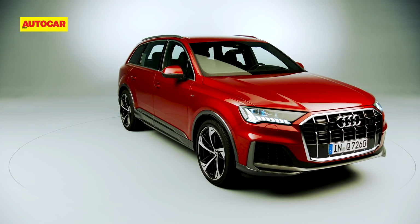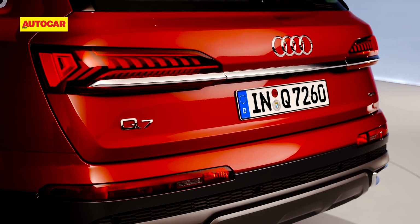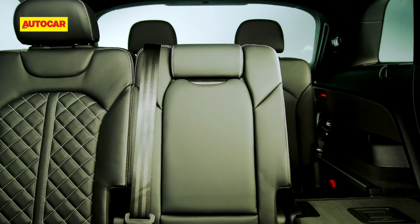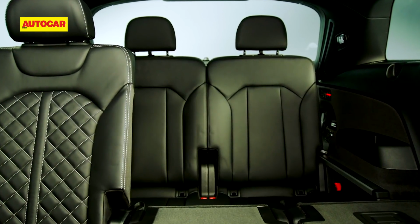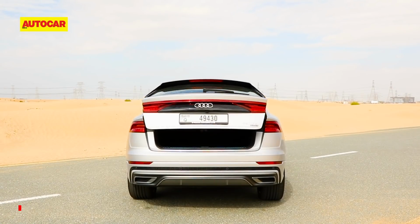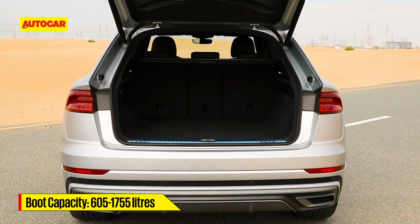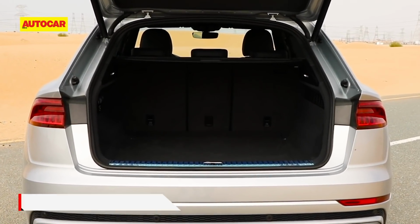Buyers who will be traveling often with a full house will be better off with a Q7 that offers the added flexibility of a third row of seats, something that the Q8 doesn't get. On the plus side, the absence of a third row does mean the Q8 offers loads of room for luggage, 605 liters to be precise.